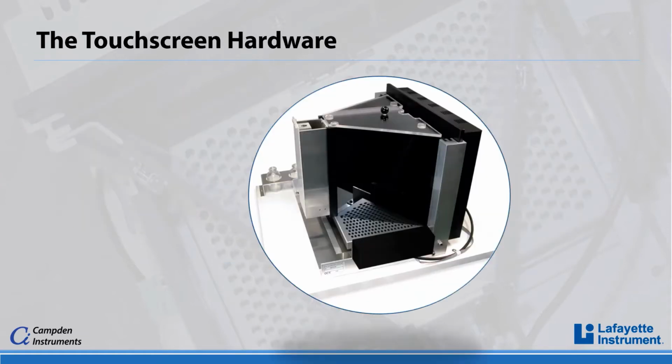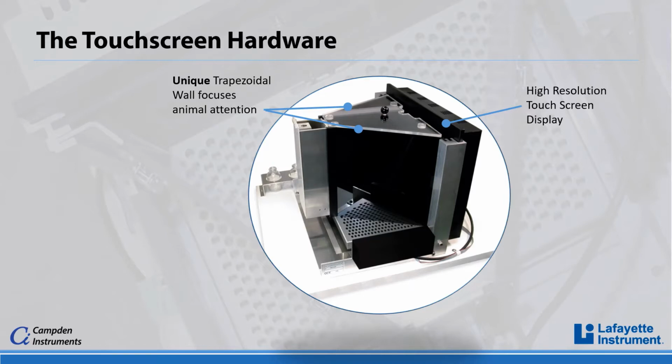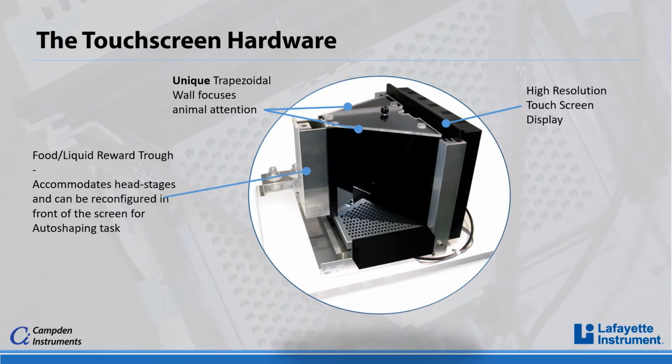The optimal chambers for the task include a smooth-sided trapezoid wall to limit distractions within the chamber and keep the rodent focused on the task. A highly sensitive touchscreen is capable of reliably detecting a mouse nose poke, even if the mouse does not press its nose up against the screen. A reward trough with light and nose poke detection can be placed either at the rear of the chamber, as shown here, or in front of the touchscreen. The AutoShaping task requires the reward trough to be placed in front of the screen.